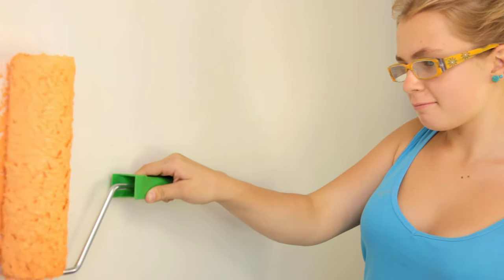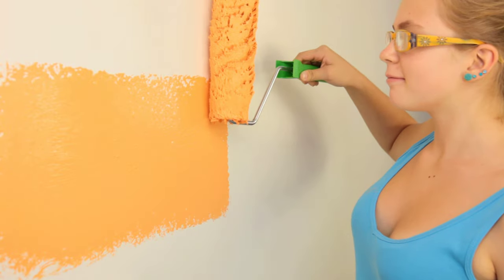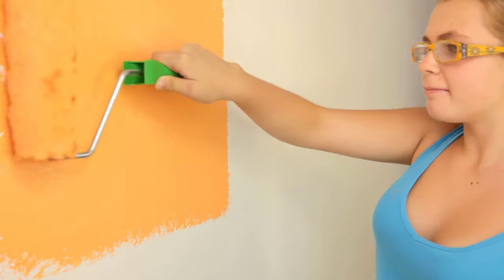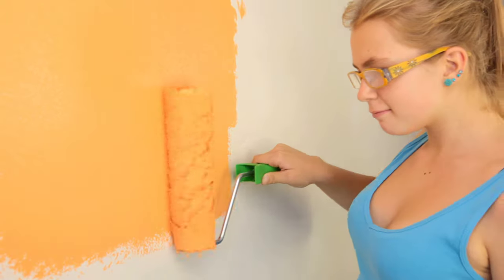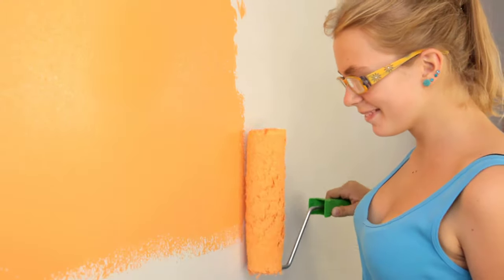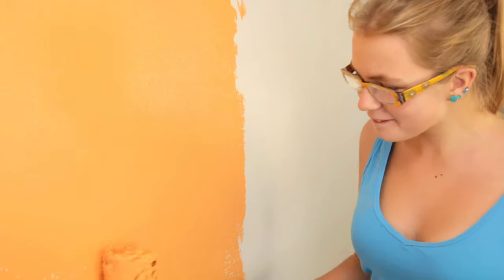Home exterior paint color scheme ideas. What is your favorite color? What color would you like to paint the outside of your house? These are some of the questions people are considering when they want to paint their house.